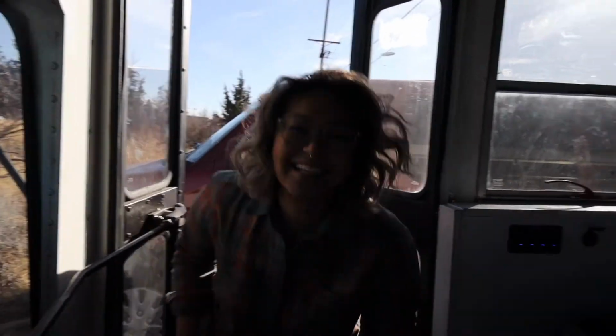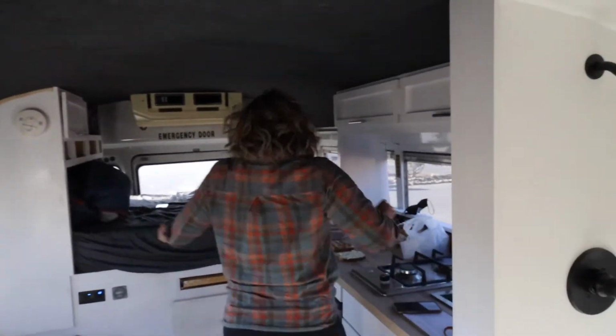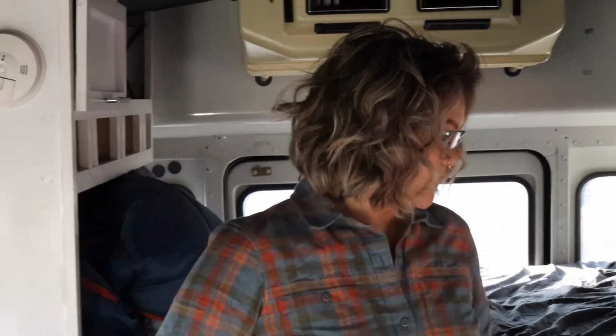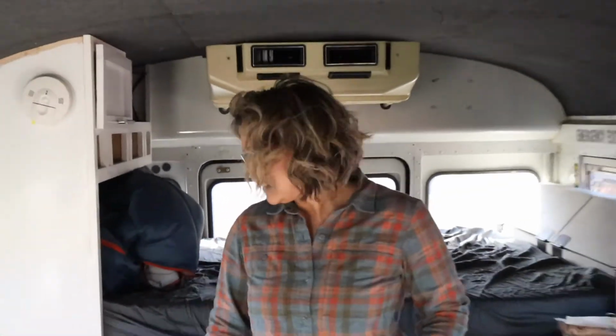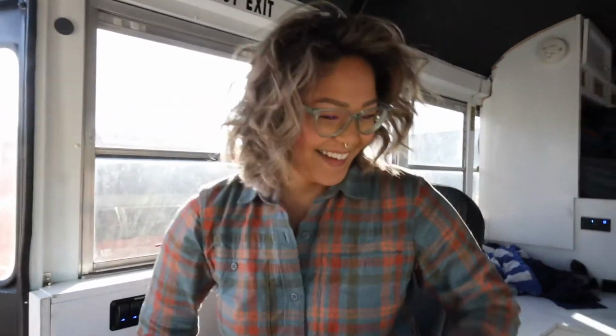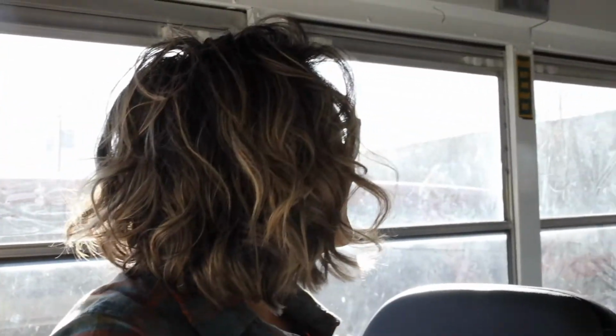Hi. Here's the bus. Wow, it does feel a little bit bigger than the other one. Yeah, it's definitely larger than Brian's. Cool jump seat. I did my hair for this occasion. Oh wow, it does look good. Wow, look at this though.